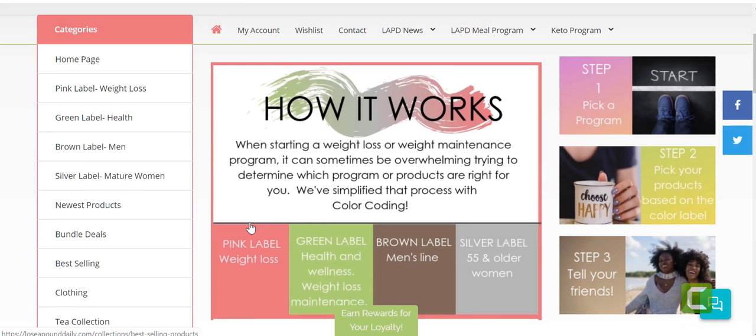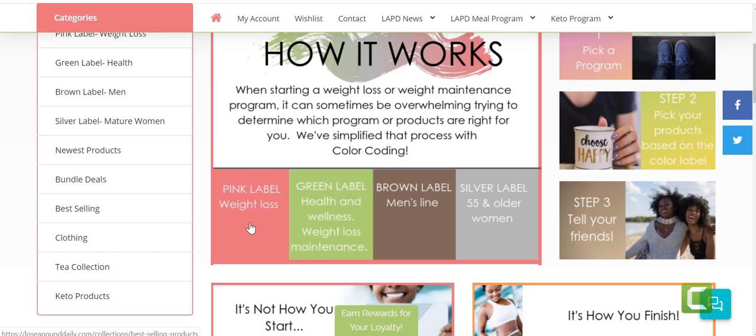So the first thing is the pink label. The pink label is for weight loss. So primarily the products that have a pink label, you will identify those as being weight loss products. The second label is the green label. This label is for health and wellness as well as weight loss maintenance. And these products are for anyone.